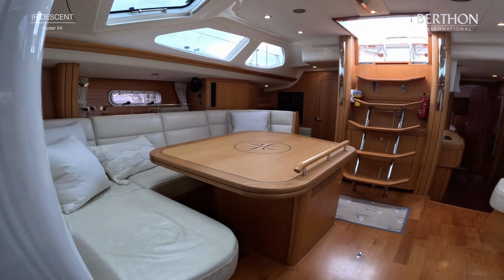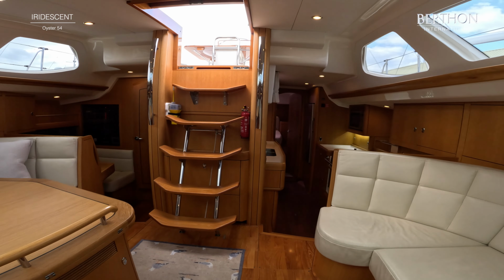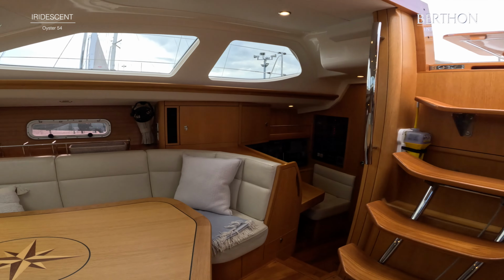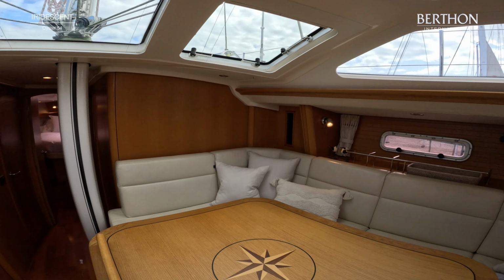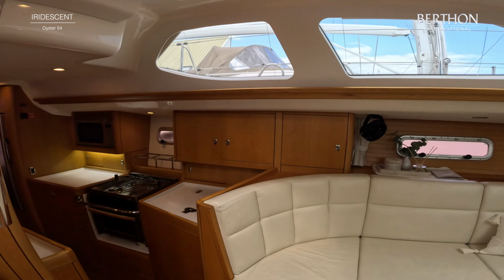Iridescent is a really nice example. I think the 54 is a lovely yacht in that it's big enough to be immensely capable and comfortable, yet it's easily managed by a couple, which is, let's face it, how most of these boats are driven with occasional friends on board.